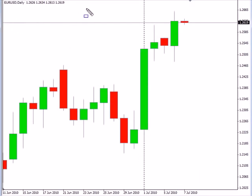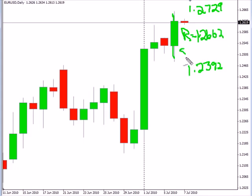Now let's take a look at the Euro-USD pair. This pair closed higher, moving higher overall. Bias is definitely to the upside. Look for it to potentially go as high as 127.29, possibly as low as 123.92. Look for some resistance around 126.62, and look for some support around 125.50.